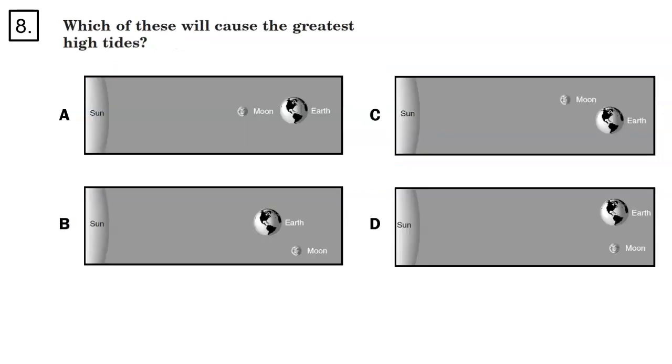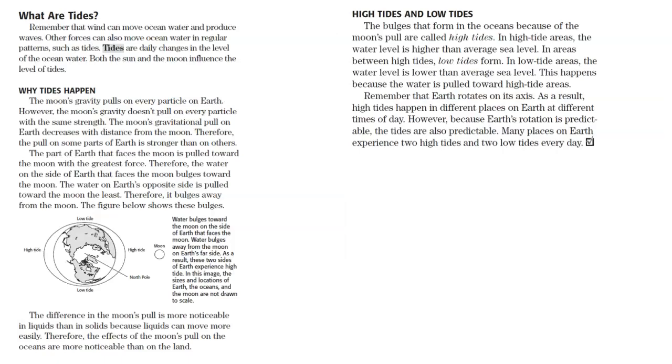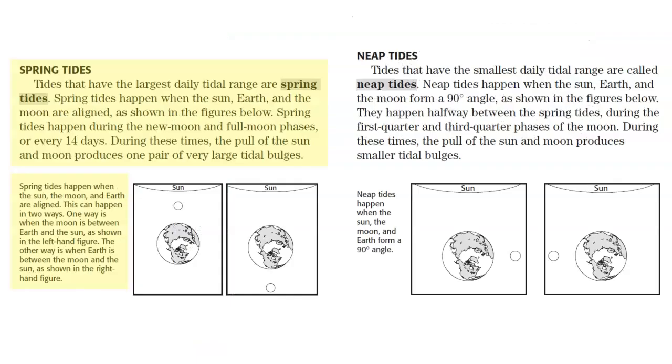Number 8, which of these different positions of the Earth and the Moon will cause the greatest high tides? So tides have to do with both the sun and the moon and the effect of the moon's gravity. And the moon's gravity doesn't pull with the same strength, so we have a different gravitational pull on the Earth with the distance from the moon. So we're looking at high tides and low tides, and those are called spring tides and neap tides.